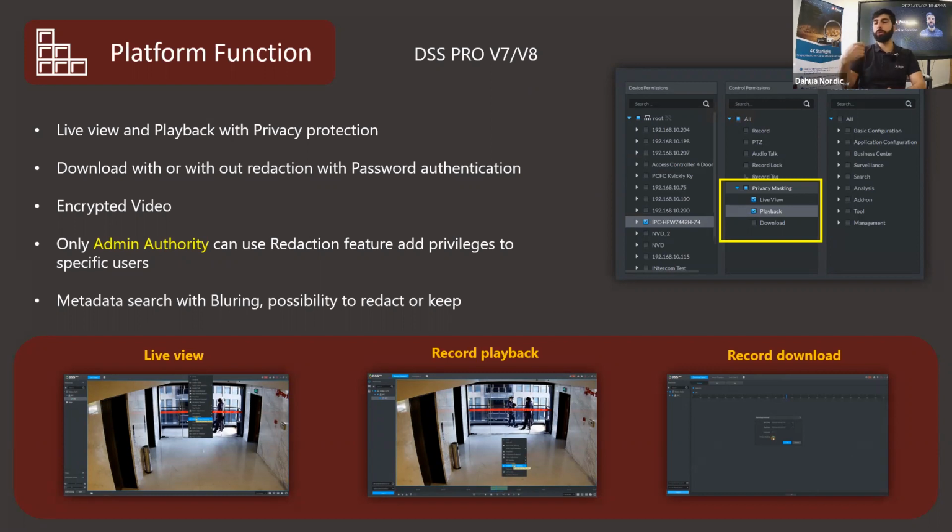Encrypted video as well. And then only the admin authority. And then once you are creating the users, you get the possibility to set the credentials right here, where it says either you want the person to only do the live view and playback redaction so that they can remove it. But once they want to do a backup, they're not allowed to use the redaction feature. All right. So that makes it very, very simple and easy.